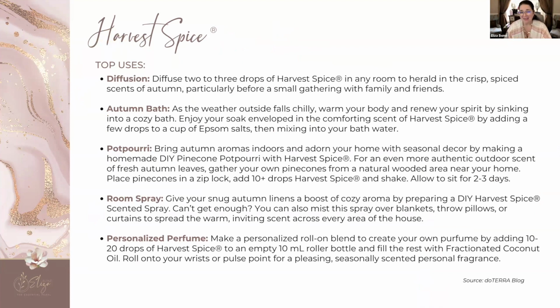For an autumn bath, you can enjoy a warm soak to get the chill out and just renew your spirit. Just add a few drops to your Epsom salts and then pour that into your bath water.